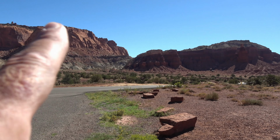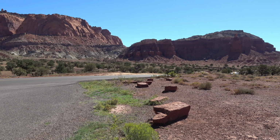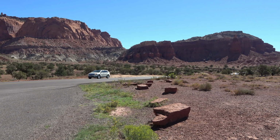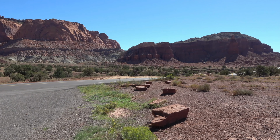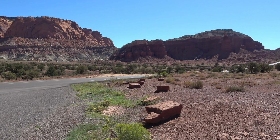Fault lines right there. The layers on the right are 150 feet higher than the layers on the left.